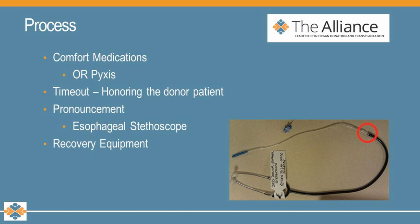When you are doing an OR case, I've heard that some hospitals and teams have done things to honor the patient, honor the gift of donation. Is that something that you do at your institution, and can you speak to that if so?